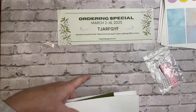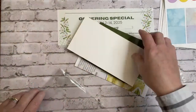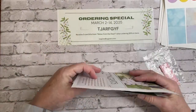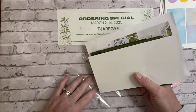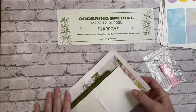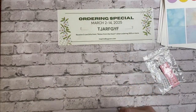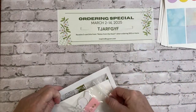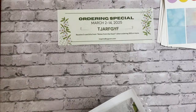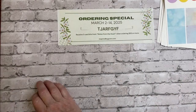And it just provides a little bit of happy mail for the recipient. So I like the just a note or hello or thinking of you, just for something every day to send out. And let me just slide this back in. And then I will add this. I don't want to lose all these parts. So let's get that all back in there. So that's my ordering special. Again, it goes until March 14th.